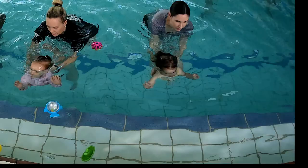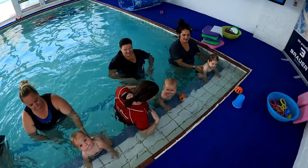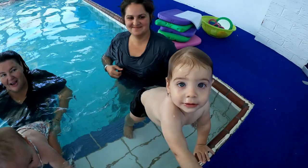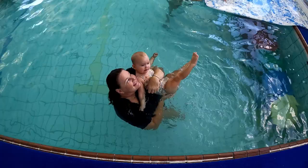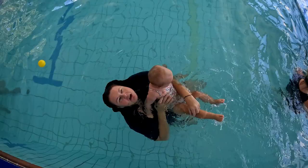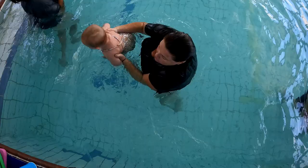Well, there's a little float. There's another float. So it's either assist the child by holding them all the time, or as they get better, allow them to free float and pull up. Once again, building independence. The teacher has now changed the activity and has introduced back floating coming back.